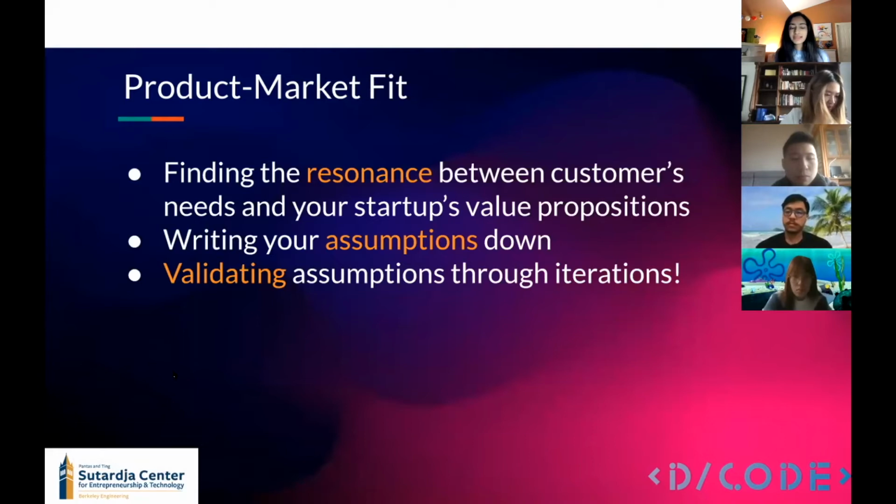So to sum things up, product market fit is all about finding the resonance between the customer's needs and the value propositions that your startup provides. It's all about writing your assumptions down. I use a tool called the Business Model Canvas for my own startup, and it has really helped me find the root cause of any problems, as well as the main values that I want my startup to provide to the user. And it's all about validating assumptions through these iterations.